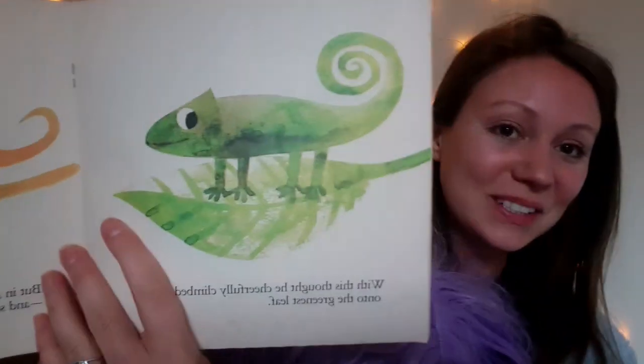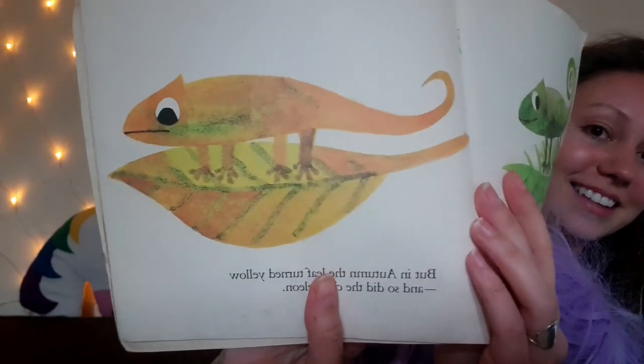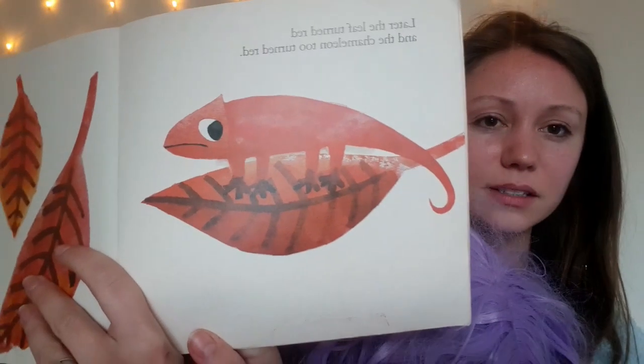With this thought, he cheerfully climbed onto the greenest leaf. There he goes, on a lovely green leaf. But in autumn, the leaf turned yellow, and so did the chameleon. There he is. Oh, I like that colour. Later, the leaf turned red, and the chameleon too turned red. There he is. He doesn't look very happy about it, does he?